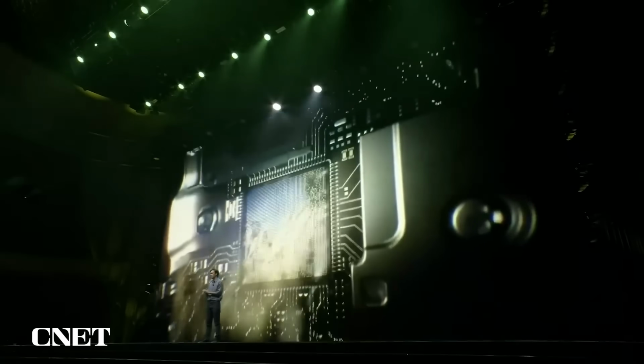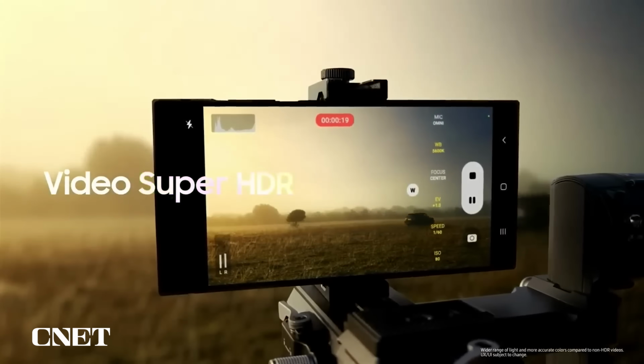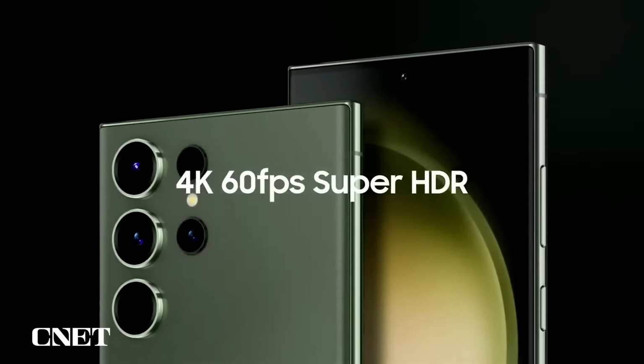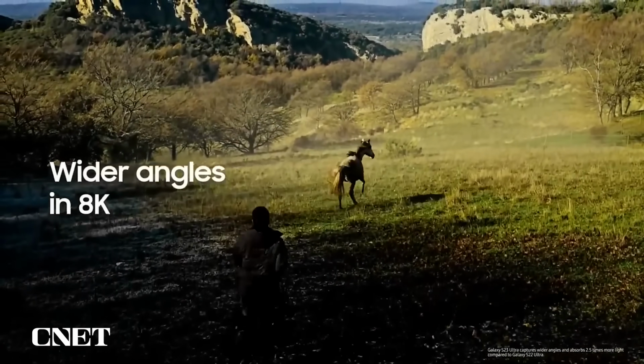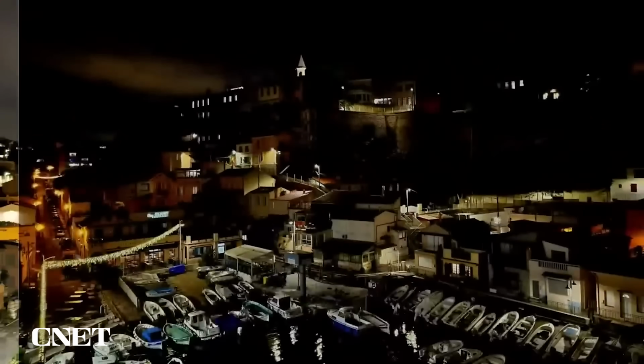If you watched Samsung's Unpacked presentation, you know that the company is making a really big deal about the video capabilities on this phone. So not only did it increase the frame rate when you're recording in 8K to 30 frames per second instead of just 24, but it's also made a lot of changes behind the scenes to things like dynamic range and color and low light processing.